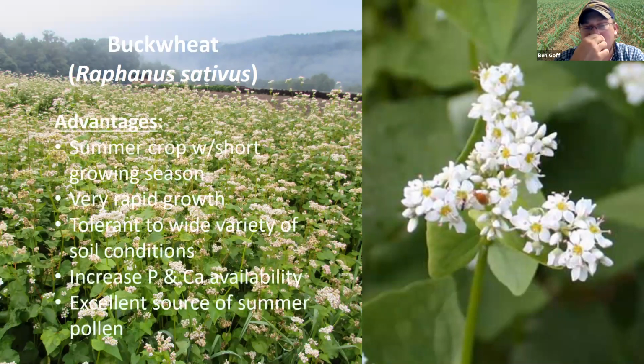Buckwheat's a really cool one. It's a summer crop. I've been mainly talking about some of those winter crops. It has a very short growth season, very rapid growth. If you were growing it, it's amazing how quick it grows. It's tolerant to a lot of conditions. I think one of the reasons why they grow it in Preston County is because not much else will grow. It tolerates a lot of low fertility.